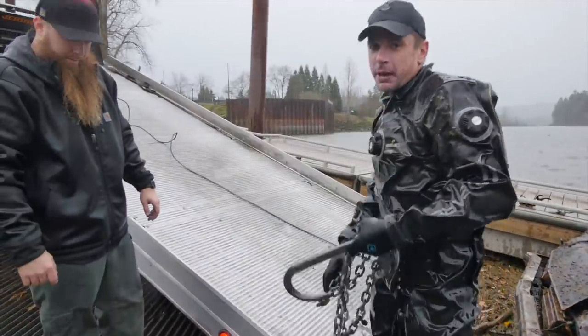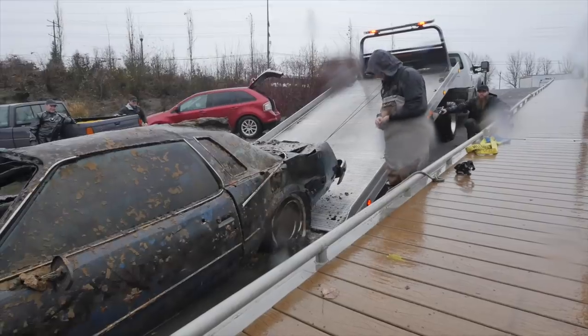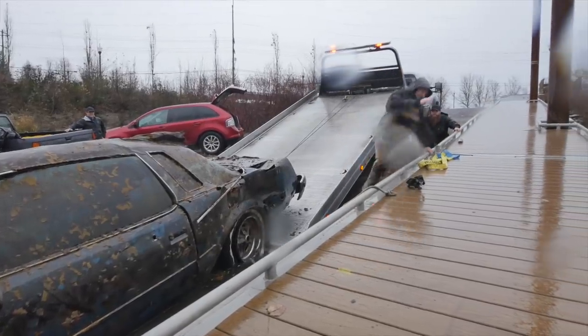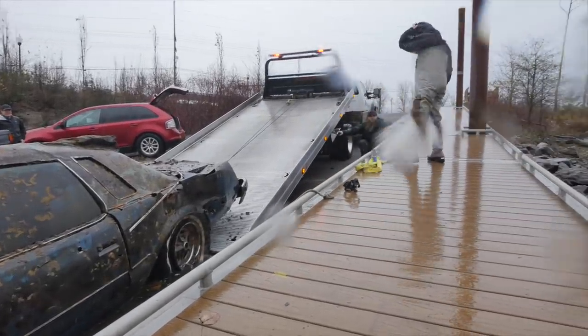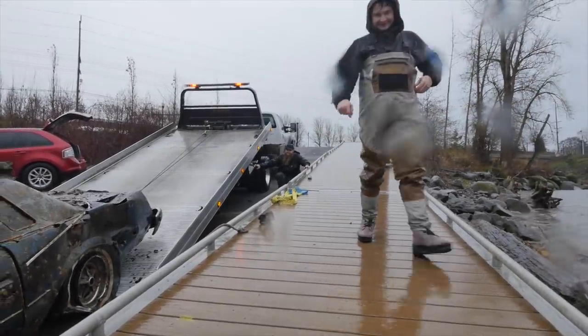I couldn't think of anything better to do on my birthday than to be out here pulling cars out of the river. Tatum, you're in the way. Move! You're in the hazard. Yeah, you're in the kill zone. You don't want to get... You're still in the kill zone. There you go.